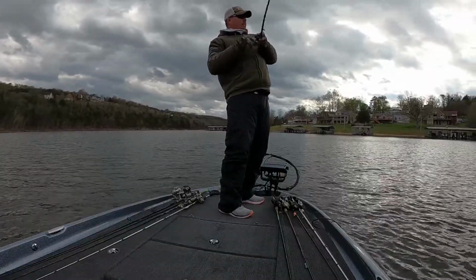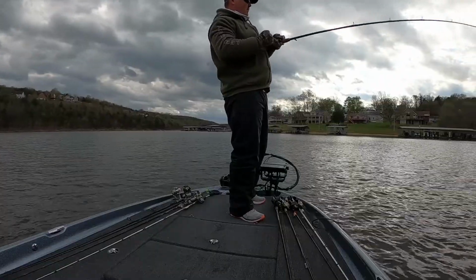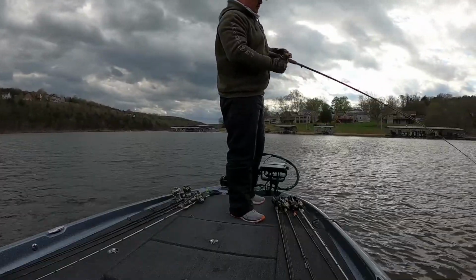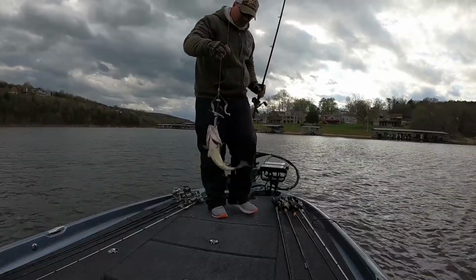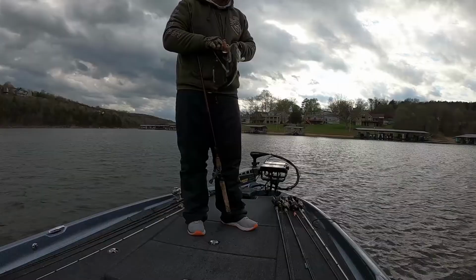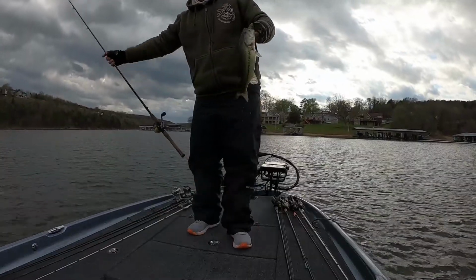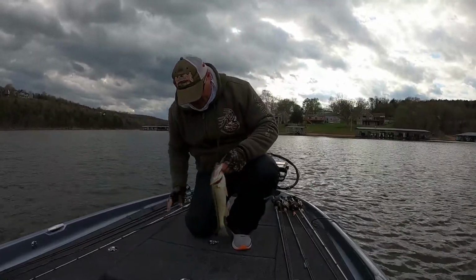Oh, Travis just caught two in a row. You guys finally figure something out? We're still figuring. The first one was short. This one looks like it's going to be short too. Two in a row on the A-rig. Look, he's all messed up. Look how black his fin is. And then his mouth's like broken.